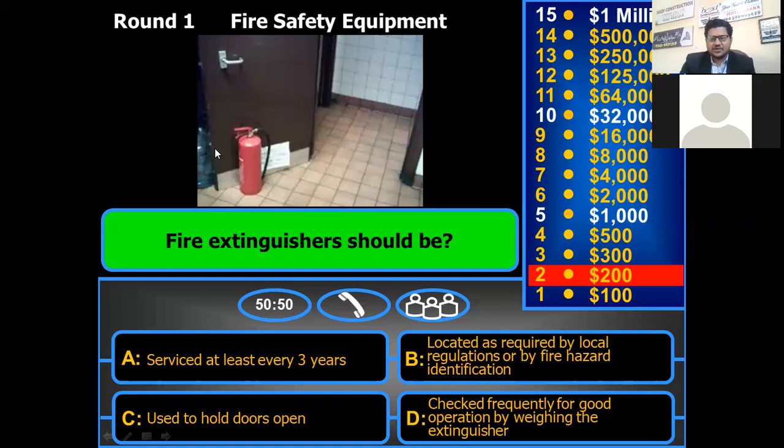Okay, so Mr. Issa, you'll go with B, mashallah. Any other opinion, please? Yes, Mr. Ryan, this is the question. The fire extinguisher should be serviced at least every 3 years, located as required by the local regulations or by fire hazard identification, used to hold doors open, or checked frequently for good operation by weighing the extinguisher.